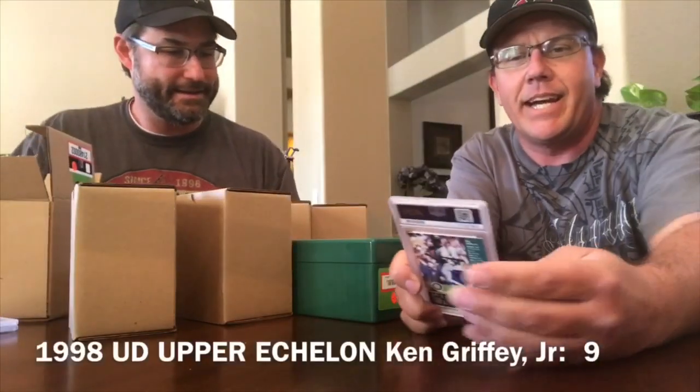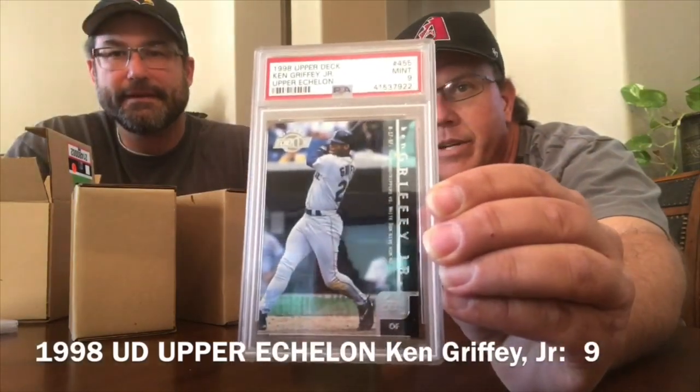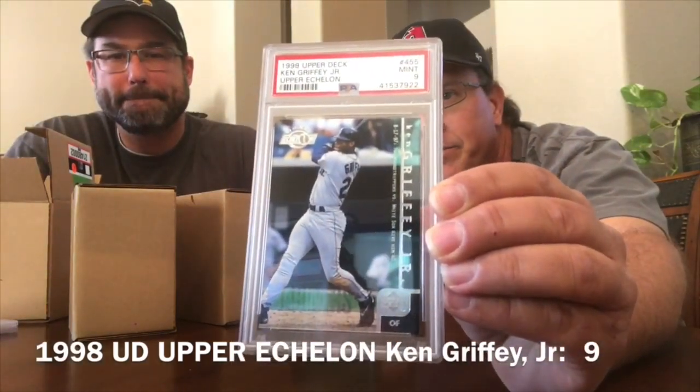Next, we have a '98 Upper Deck. This is the Upper Echelon card. Ken Griffey Jr., young Griffey Jr. right there. This also got a 9. Griffey.